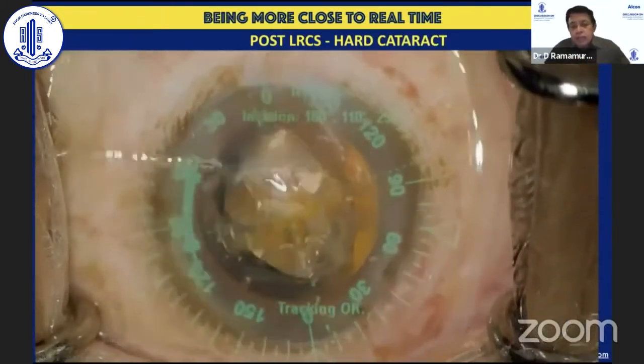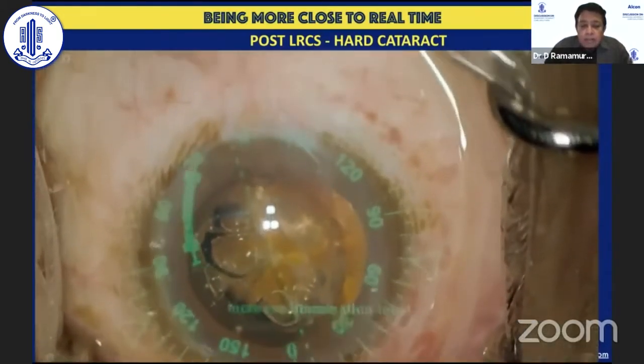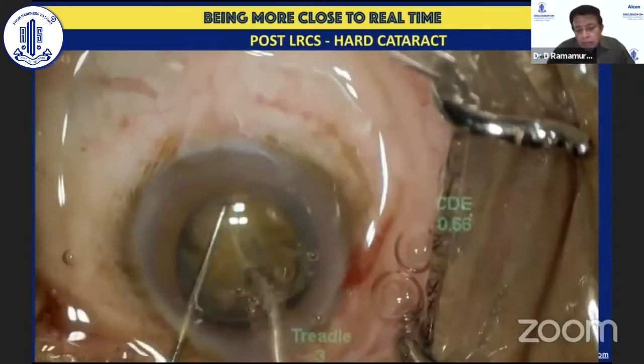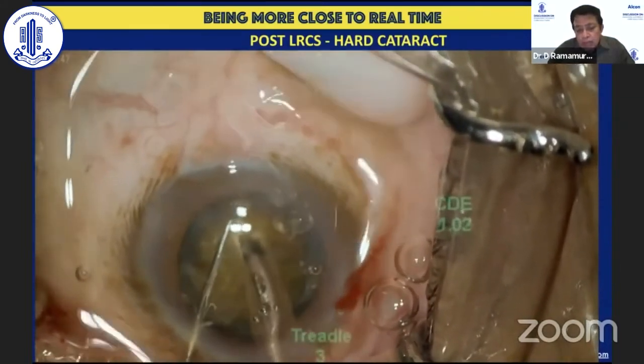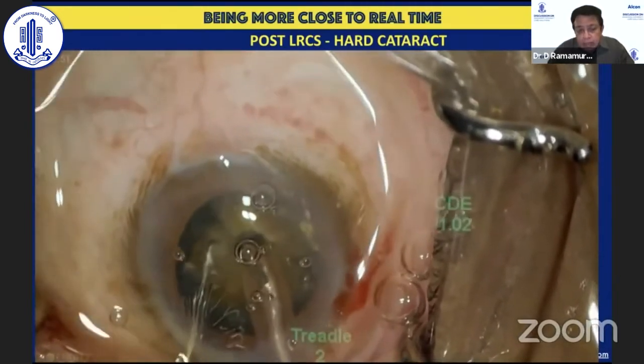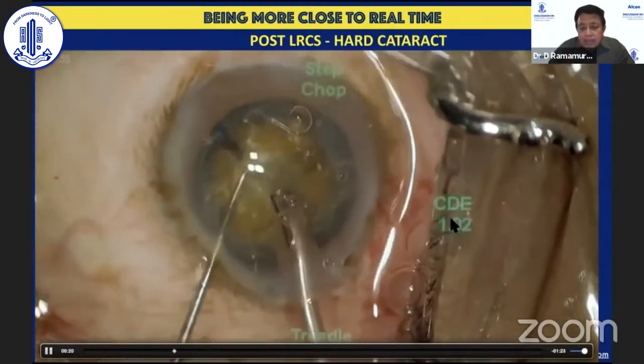This is a posterior LRCS in a hard cataract scenario. Basically, this is a recording from the... we do not have a video overlay in this particular case because this particular recording system did not have it. But please look at the CDE, which is there from the very start.